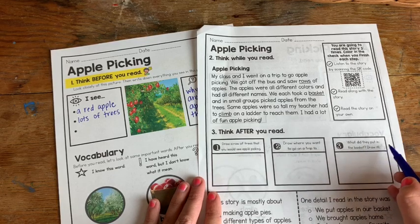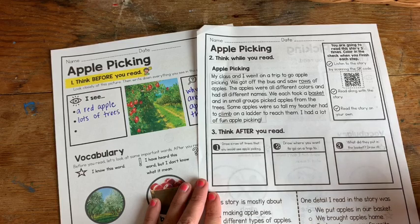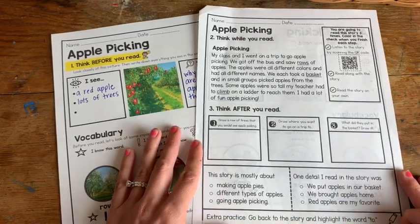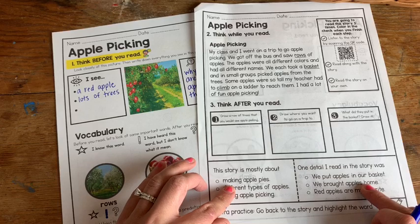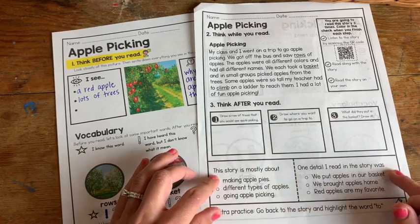And then what did they put in the basket? So they might draw a basket and then put some apples in there. Maybe you want them to count the apples or color the apples some different colors. And you can add in some of that vocabulary as well. And then there's 2 quick comprehension questions. The story is mostly about, and then one detail I read in the story was.